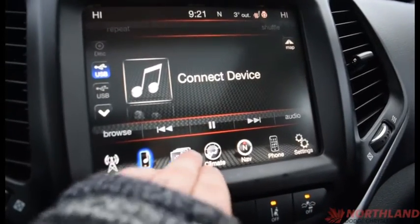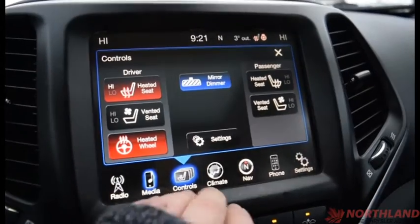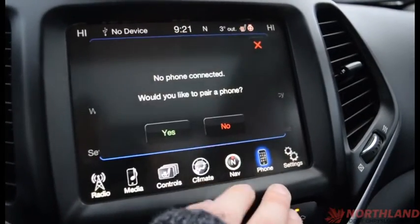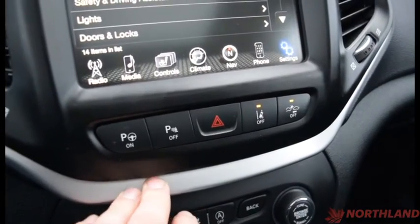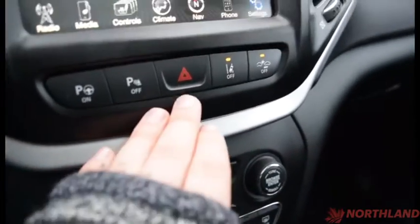Plus, if you do have a disc in there, CD, then you have your heated seats, steering wheel, vented seats, all of that right there, plus your heated and vented seat for your passenger. You got your climate control here, your navigation over here. Then you get your phone options and your settings right there. Down here you have your park assist on and all of that stuff right there, plus your driver's assist right there and your hazard lights.